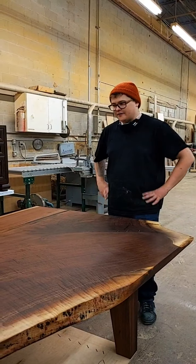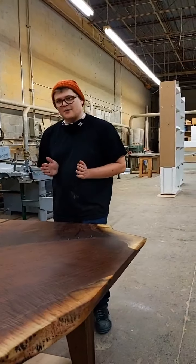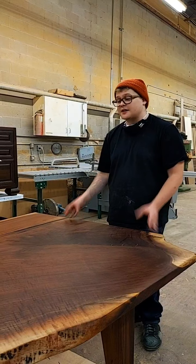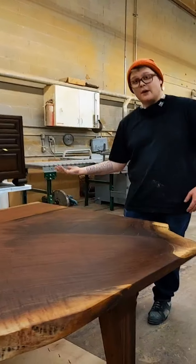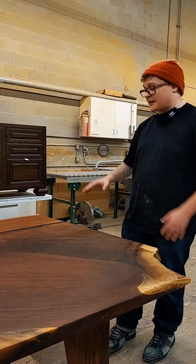With a big piece like this, that's why most lumber is cut a lot smaller. A big piece like this, as it dries, it's going to move a lot, right? So even though it was cut flat, you're going to have curves and cracks.